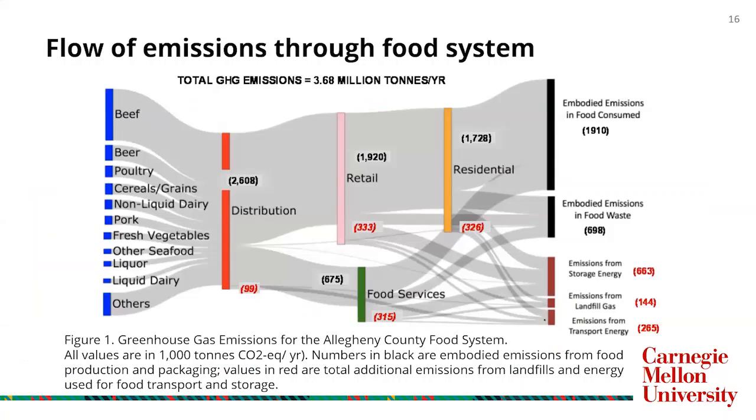And we can summarize the flow of emissions in a Sankey diagram, where the black numbers denote emissions from previous streams, and the red numbers denote additional emissions that occur at that stream. So on the left-hand side, we have embodied production emissions from each food, and the foods go through the system, where after each stage, a little more emissions is accumulated. Most of that additional emissions comes from storage, transportation, and waste disposal. And on the right-hand side, we see the source of emissions, where embodied emissions from production accounts for the majority.